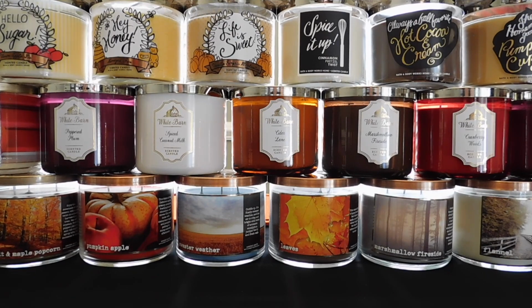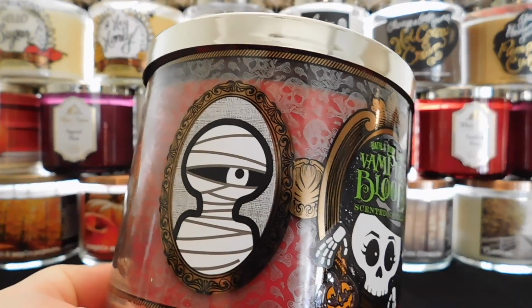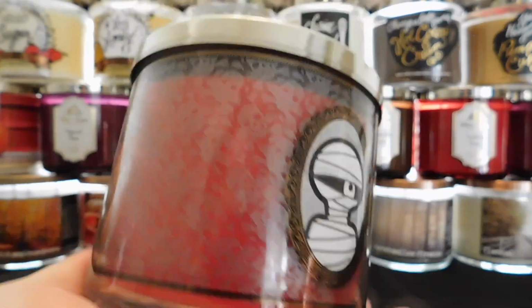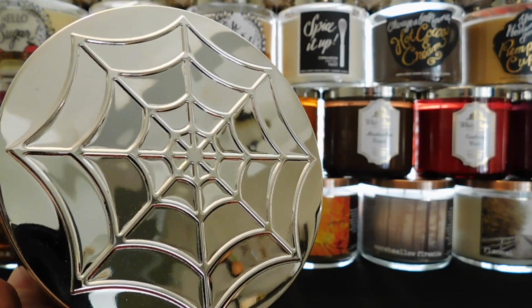Alright, I'm going to start from the top and work my way down. The first candle I have here is a Halloween candle. It is Vampire Blood. And look how cute this pattern is. If you can see, there's just these gray skulls on the entire wrap, which I think is kind of cute. And also what everyone has been raving about, which I love as well, is this spider web lid. I think it's very, very cute.